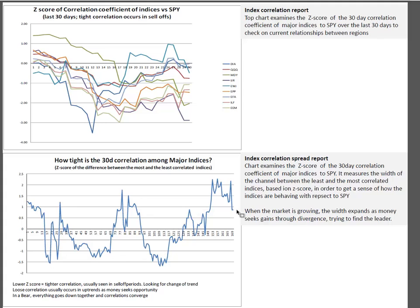And then the width of that channel, between the most correlated to the least correlated on z-scores, is reflected in this time series chart, and it just tells you how tightly things are correlated. And at the end of the selling period, you'll see that actually start coming down a little bit here as correlations tighten up. So this is sort of an indirect measure of assessing what the state of the broad global markets are in bullish expansions and bearish convergences. These two regions down here were the periods of the last sell-off periods, and then as the market recovers and things start doing well, then correlations get wider, the width of the channel gets wider, and then this becomes a function of a measure of divergence as capital starts seeking winning positions in the world. So it's sort of an indirect measure of market psychology.